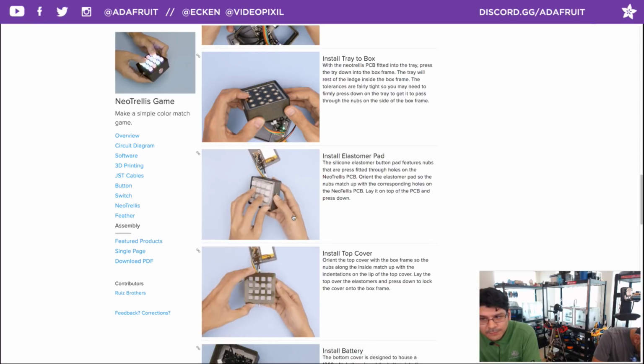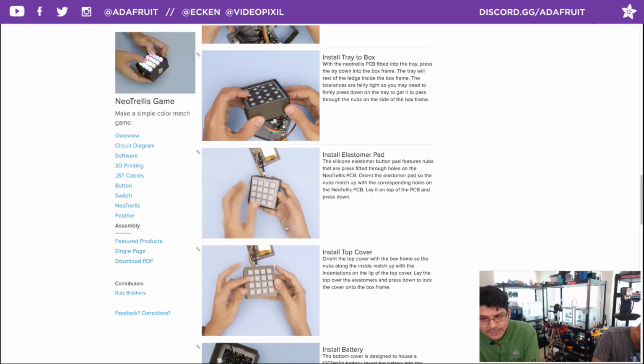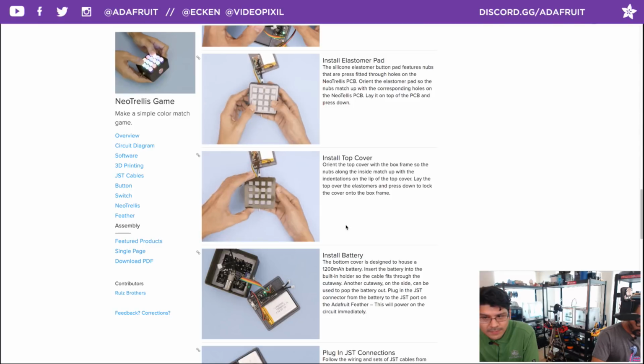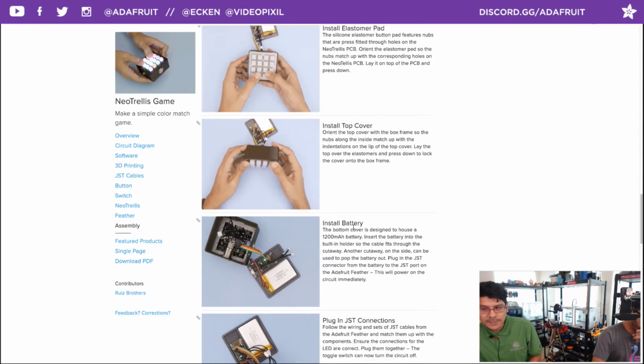Install the elastomer pads. We were looking at that, the way the elastomer pads have to fit. They're keyed in with these little rubber nubs, and they fit right into the mating holes in the PCB. Installing the top cover, just make sure that the nubs are oriented with the indentations when you snap it in, and it'll snap in just fine.